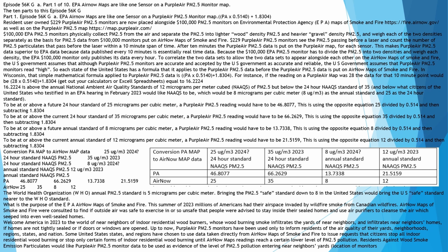$229 PurpleAir PM2.5 monitors see the PM2.5 passing before a laser and count the number of PM2.5 particulates that pass before the laser within a 10-minute span of time. After 10 minutes, the PurpleAir PM2.5 data is put on the PurpleAir map for each sensor. This makes PurpleAir PM2.5 data superior to EPA data because data published every 10 minutes is essentially real-time data. Because the $100,000 EPA PM2.5 monitor has to divide the PM2.5 into two densities and weigh each density, the EPA $100,000 monitor only publishes its data every hour.